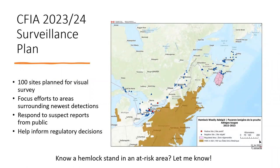What I wanted to touch on here is how a lot of our previous surveys took place down in Southern Ontario, because we really were concerned about the spread from the Canadian infestations as well as the United States. Every year we do cover off Sault Ste. Marie to ensure that it's still free from hemlock woolly adelgid. This coming year though, we're going to try to fill up this space as much as possible.